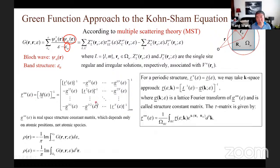In particular, if your system happens to be periodic, that is, all these T matrices are the same because they are all the same atom, so it happens to be a crystal, then this calculation can be reduced to a k-space integration. By doing the k-space integration, you get the tau matrix and you can calculate the Green's function this way, without going through solving the Kohn-Sham equation and band structure. So then you can calculate the charge density and the density of states.